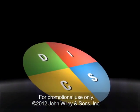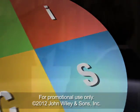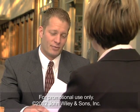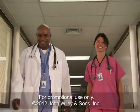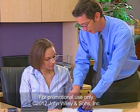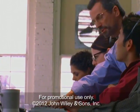Other people you manage, however, may have more of an S or steadiness style. They're accommodating and considerate and have a gentle and sincere manner. People with the S style show their concern for others and appreciate a patient manager who's willing to listen. They also prefer a stable, predictable environment where everyone gets along. If you can tell them what's coming around the corner, it will give them time to mentally prepare for big changes.